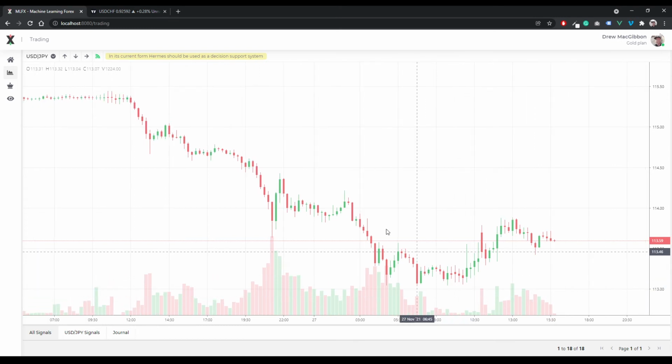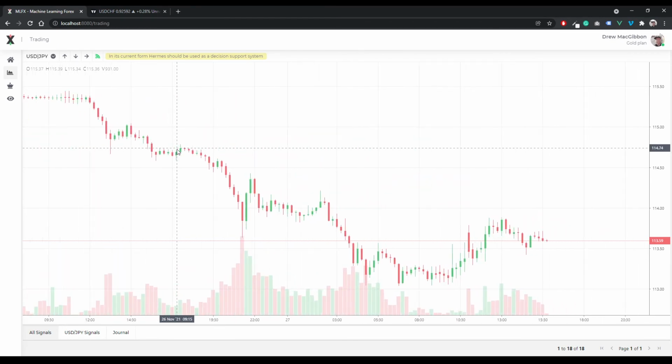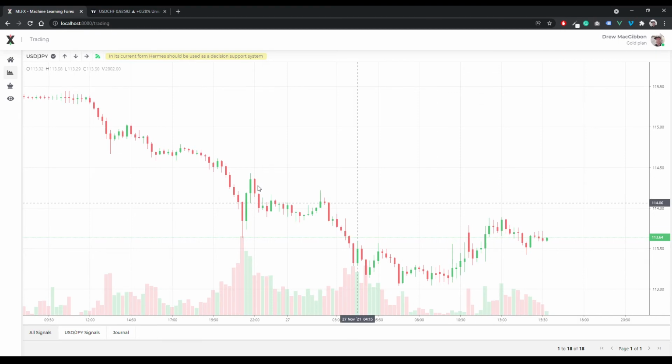I mean, it wants to go down. Just looking at that, there's a lot more red candles than there is green candles there. We've also got some good volume here. It's sort of trying to make its mind up at the moment though, so we are going to avoid that.